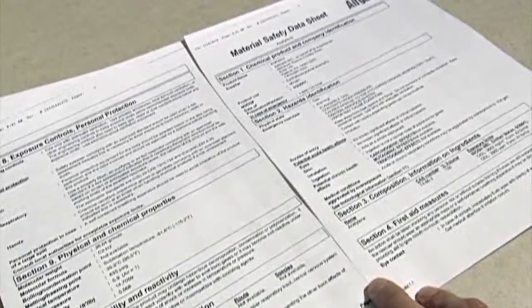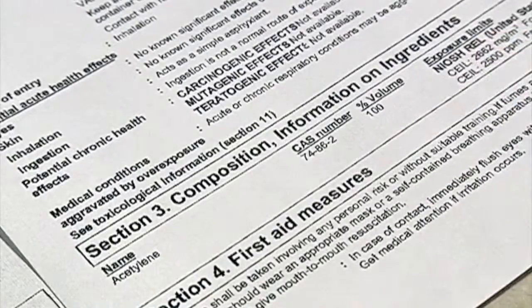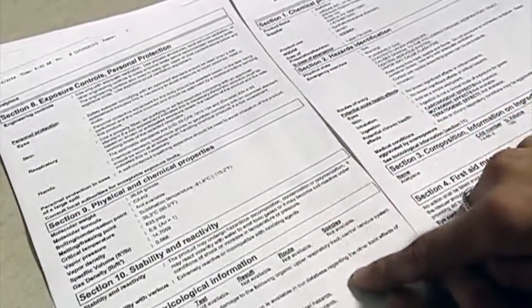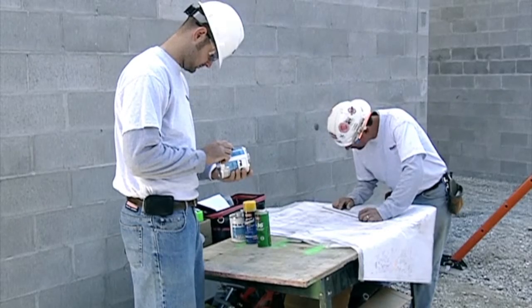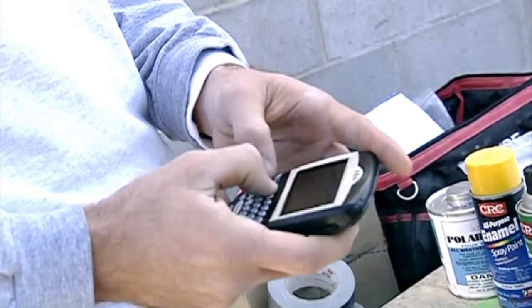The MSDS will provide extensive information regarding the product ingredients, flashpoints, necessary personal protective equipment, and medical treatments. Be aware of the MSDS on your job site. To make this process even simpler, VJS Construction Services has implemented a 1-800 number system.